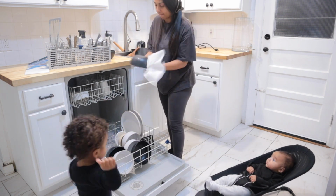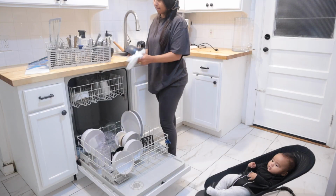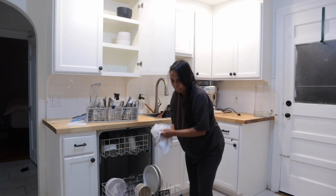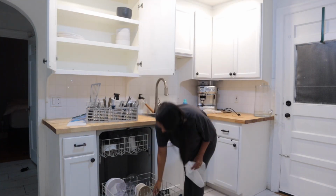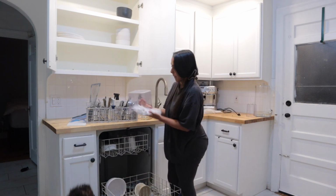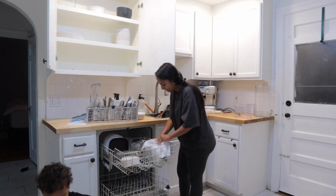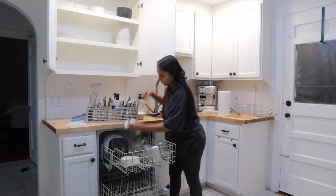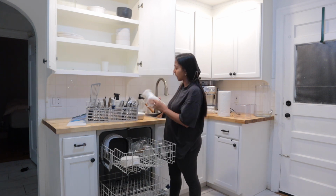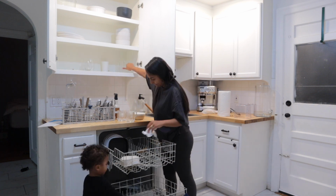And of course, Sire wants to come and give mommy some love. He always does. When he sees me cleaning, when he sees me actually doing something, he wants to be all up on me, okay? So you'll see him and Weston in the video. I know you guys probably don't mind, but this is realistic. This is real life, okay? I'm a mom of three and a stay-at-home mom, a stay-at-home wife, okay? So you'll be seeing these kids around a lot.